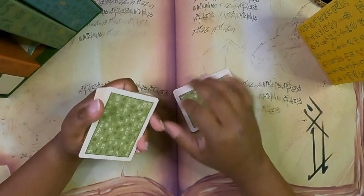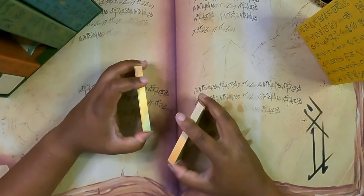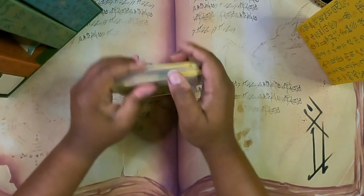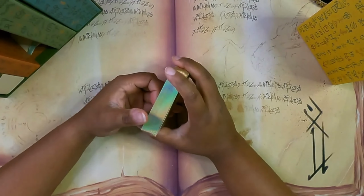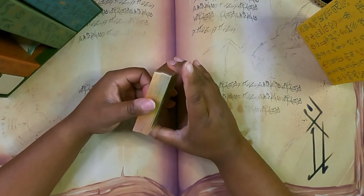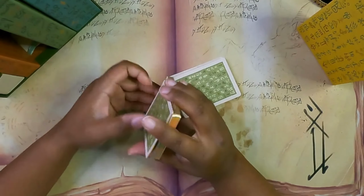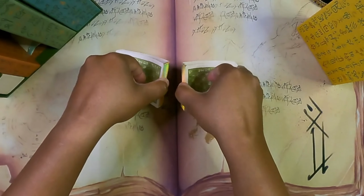Traditionally with small decks though, it's hard to do a rifle and a bridge. So let's see if we can do it. Okay, it rifled and bridged. I will say it was a little tough. You have to have a little bit of grip strength there. But the cardstock made it very easy to do regardless.